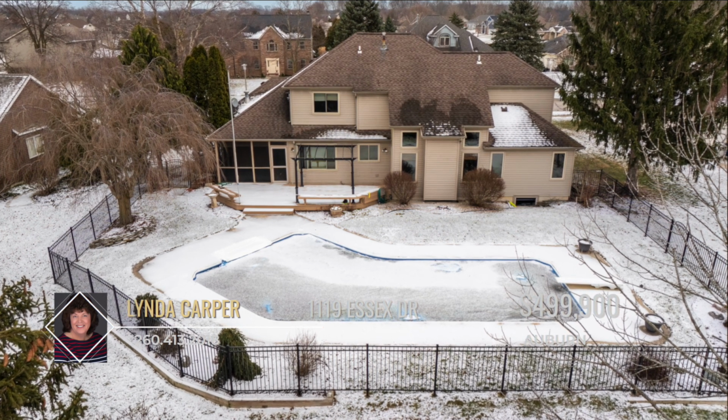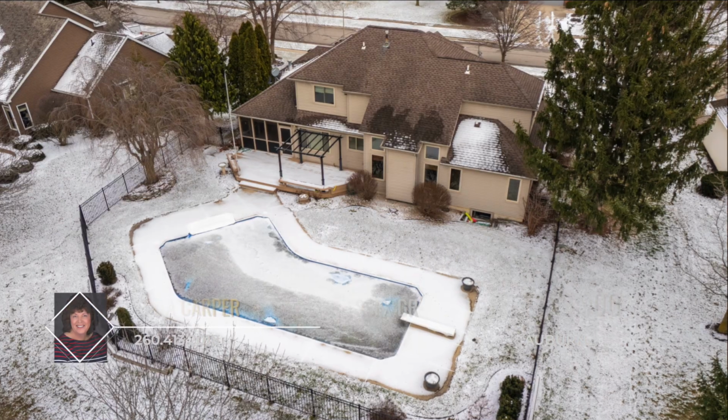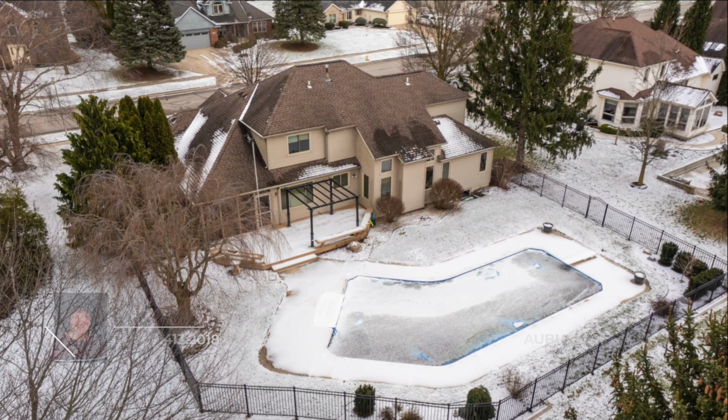From here, you can access the impressive in-ground pool, an open deck adorned with a pergola, and a fenced-in yard, which will have you dreaming of warmer weather and be waiting for you to enjoy all summer long.